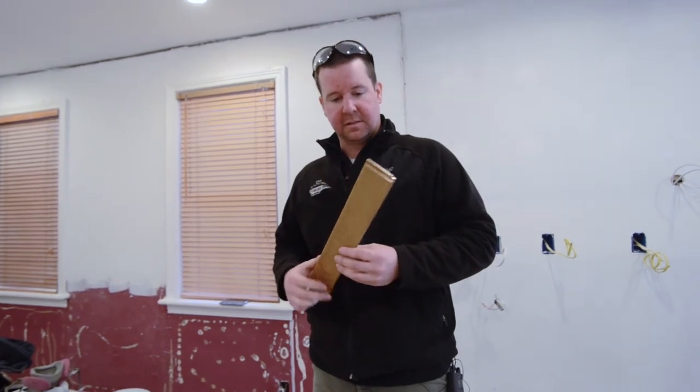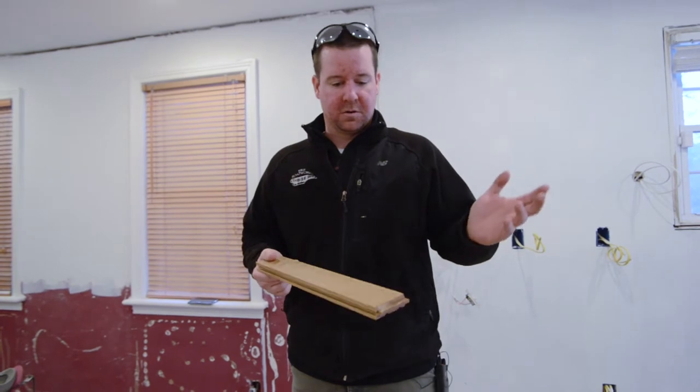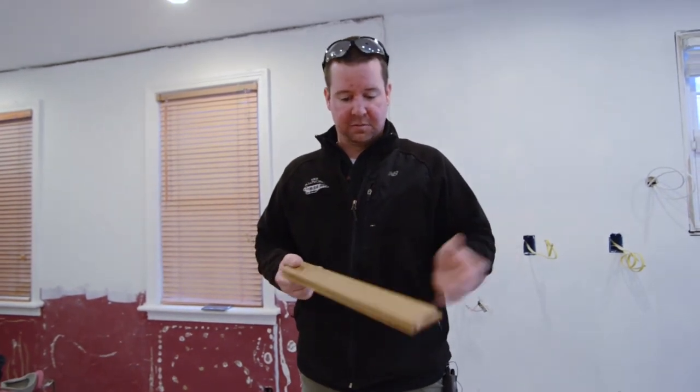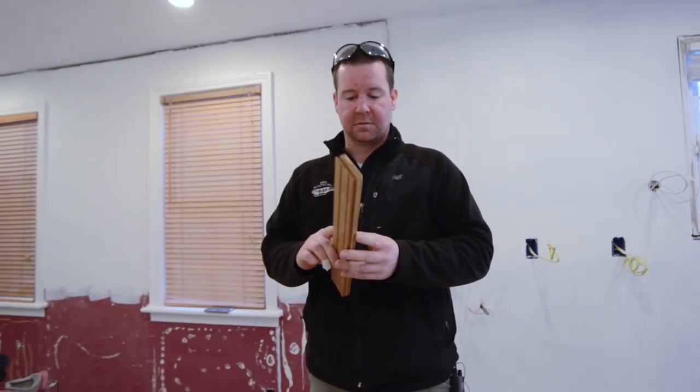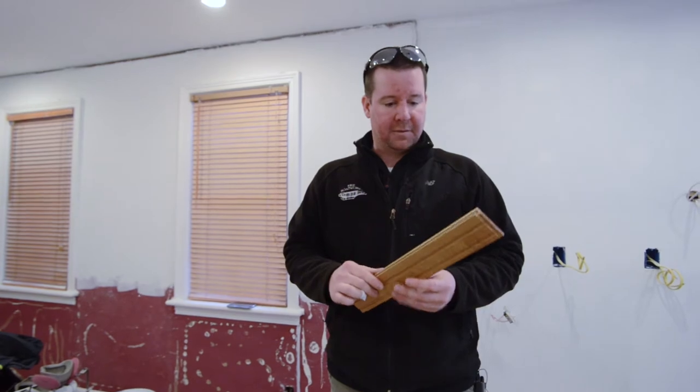The finish on it allows for those common kitchen spills, a glass of water or a glass of wine or a bowl of soup. When it hits the floor and sinks in between the edges of your flooring, being that this is sealed all the way around, the wood will not absorb it. It's great for a kitchen. You could even use it in a bathroom.